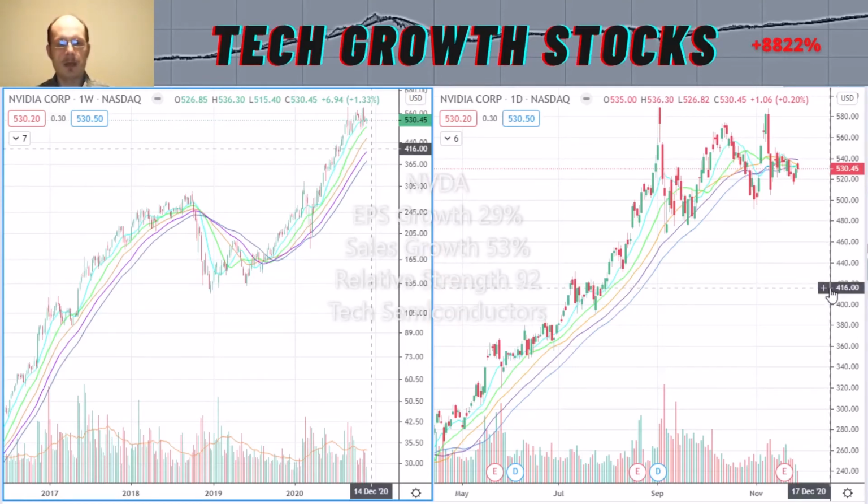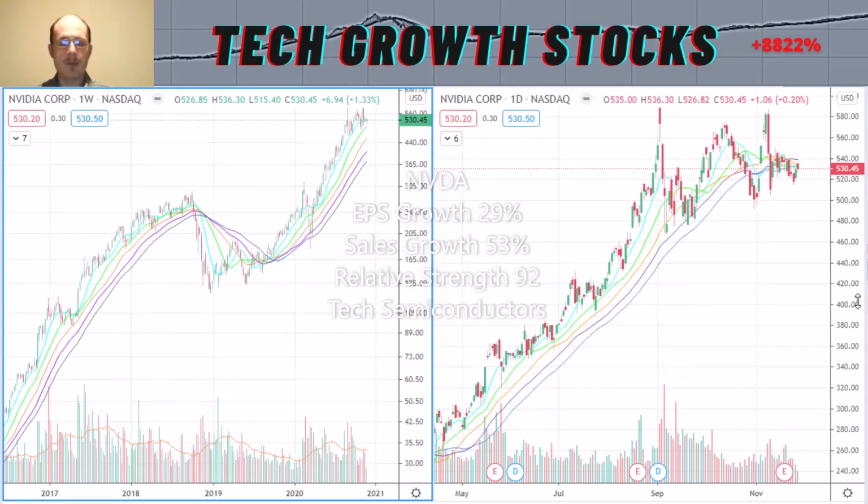NVIDIA's growth characteristics are excellent. The EPS growth is strong with 29%. The sales growth is super strong with 53%. And the relative strength rating is good with 92. And it's in a hot sector, in the tech semiconductor sector, which has been a leading sector for quite some years now. So I think it's definitely a top momentum stock to buy.